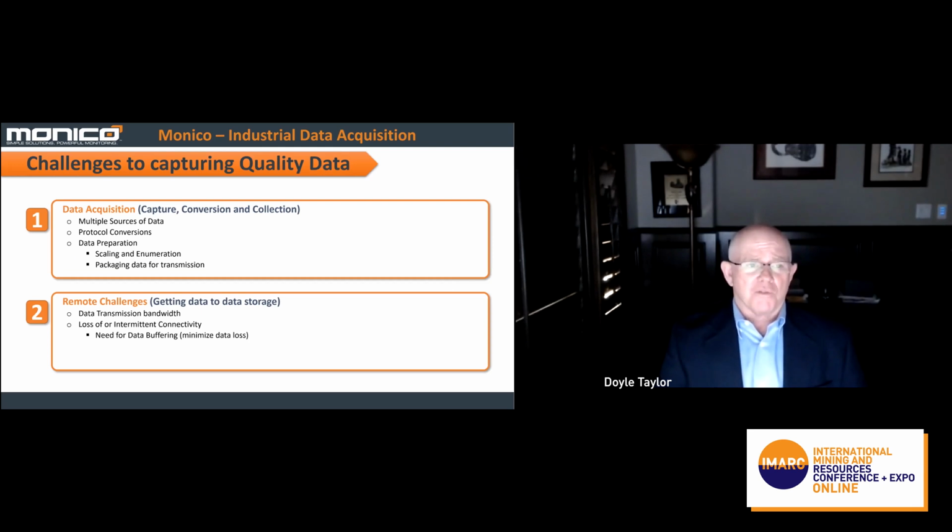So, there are challenges to having quality data, though. We've talked about the data acquisition, multiple sources. We need to be able to convert the protocols. We need to be able to prepare the data by enumerating it, scaling it, and we need to package it for transmission. So there's also the challenges of being remote.